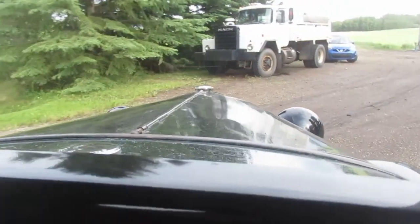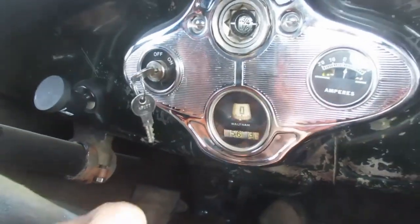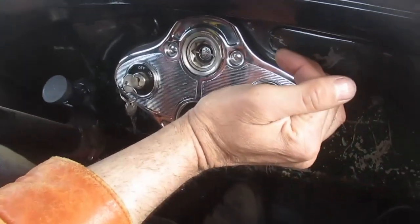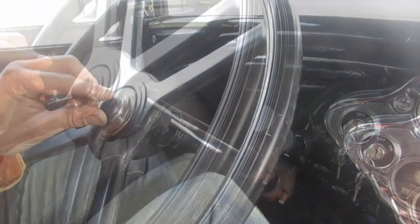I'd wheel it in right to the garage door there. I always turn the fuel off first. Fuel off, and then I kill the key. Then turn the key off. Good. Brake, gear, headlights. Lights are still on, or no? Nope, I didn't even turn the headlights on. Okay, they're off right now.